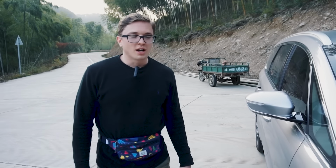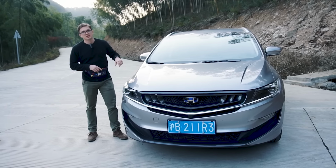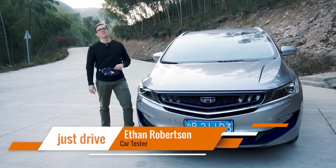Welcome everybody. I've got a really good treat for you today. This is the brand new Geely JiaJi. That would be Geely's first MPV and China's first hybrid MPV.